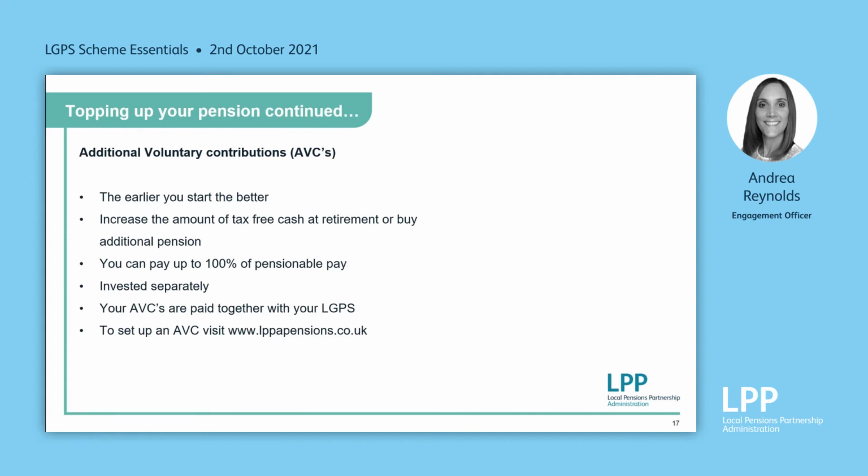Your AVC contributions are invested by the AVC provider in line with your instructions, and you therefore decide how the money in your pot is to be invested. When the time comes and you retire, your AVCs must be paid at the same time as your LGPS pension. The disinvestment of an AVC does add an extra step in the retirement process, and this is something to be aware of if you have an AVC and are approaching retirement. Should you wish to set up an AVC, please visit the Increasing Benefits section of our website for more information.